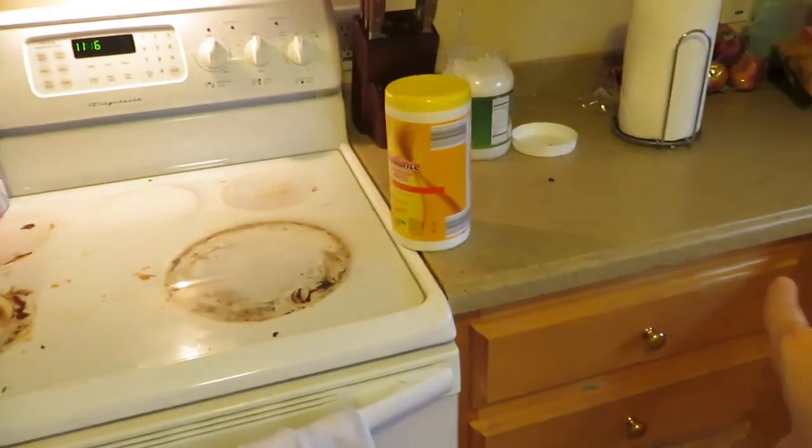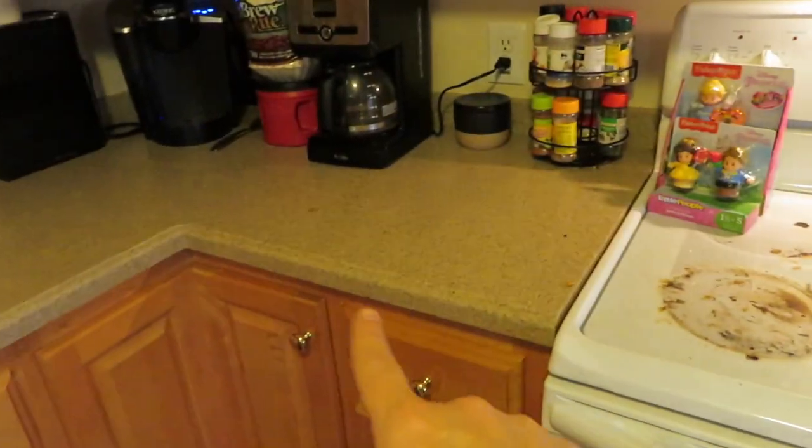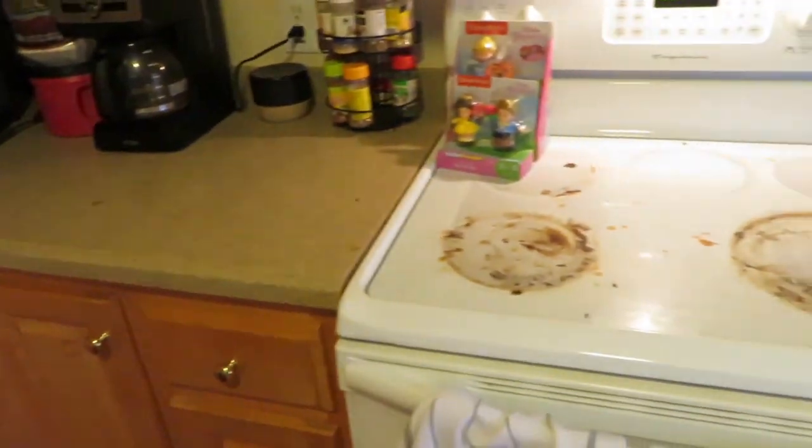And then moving on, the countertops is really hard to tell, but they're actually really nasty. So I need to clean all those, clean the stove.